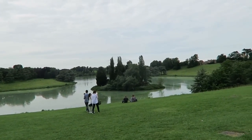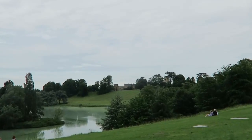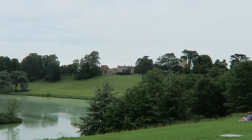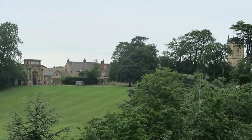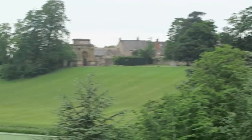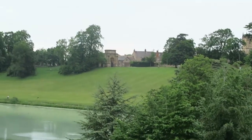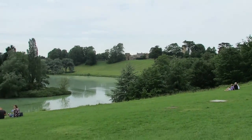It's like that village up there. Unless you swim in that lake, maybe you can swim in that lake.